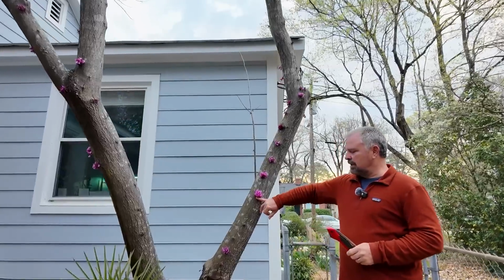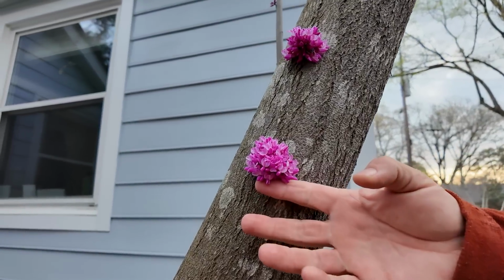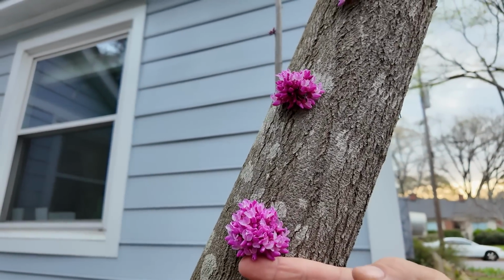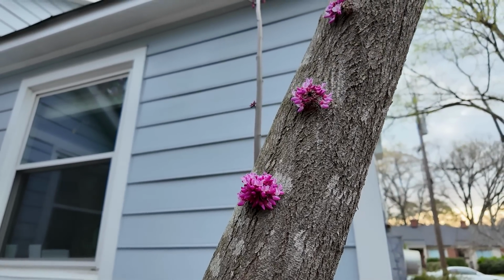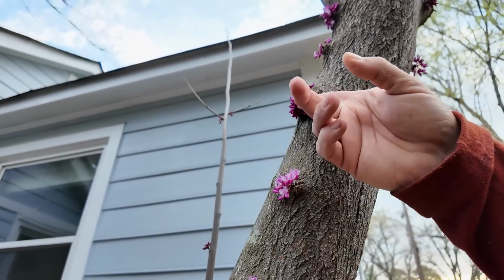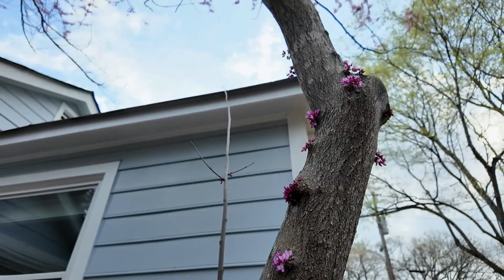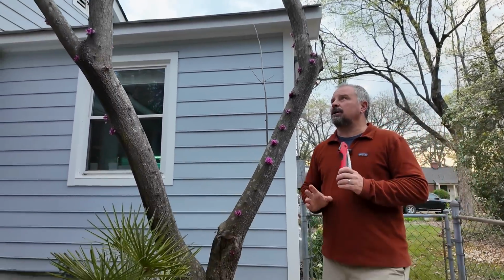But this is the great thing about a redbud, right? It's blooming on the oldest wood on the tree. The Chinese redbuds even more so. They'll bloom right down to the oldest growth, right at the ground level. But it always amazes me, in these little dormant buds along the stems, you'll get these clusters of flowers. Pollinators absolutely go crazy for this.